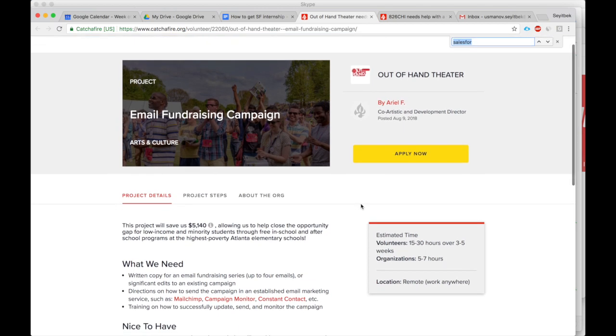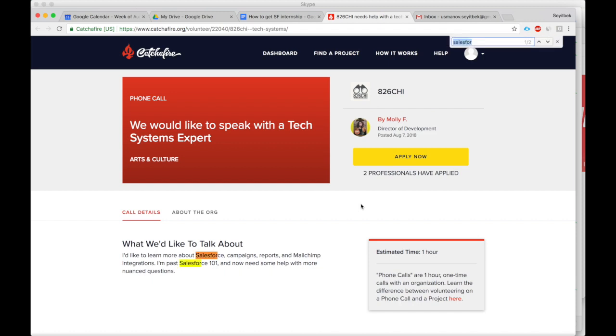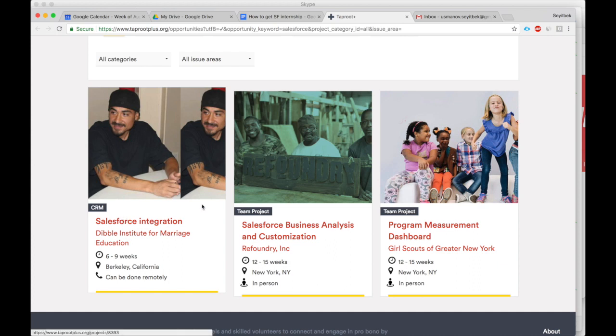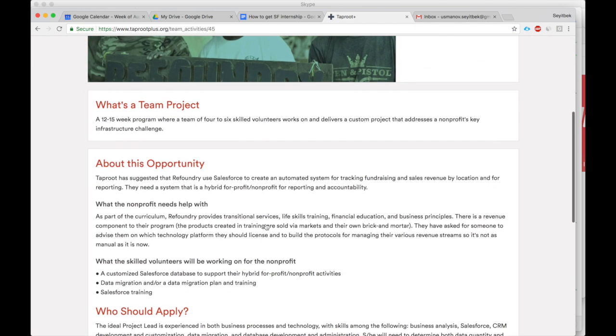And this one, let's see what they say about Salesforce. Nothing about Salesforce. Okay, this looks like it doesn't make any sense. All right, so this is the next. This is taprootplus.org, and I'm looking for Salesforce opportunities. Look, this one is looking for Salesforce integration. This one is Salesforce business analysis customization. Okay, this one is interesting. This is promising.